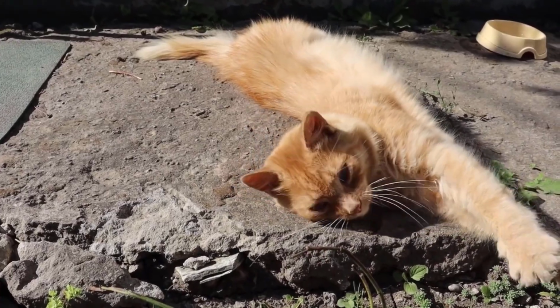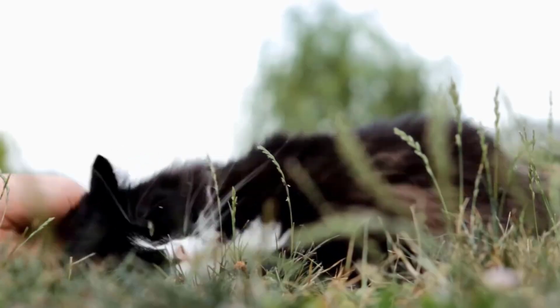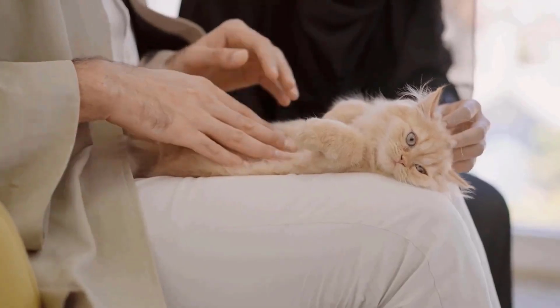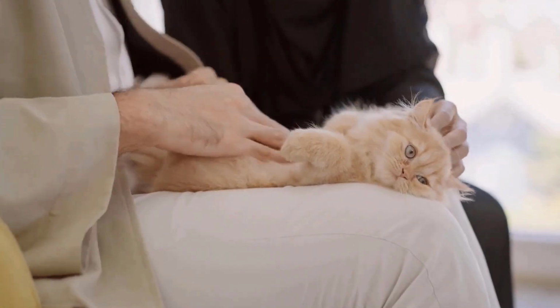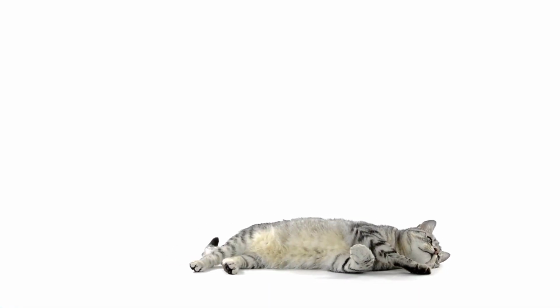When cats roll on their backs, it is a normal behavior with different meanings. It may look adorable, but it does not always mean they want belly rubs. Here are some simple reasons why cats roll on their backs.